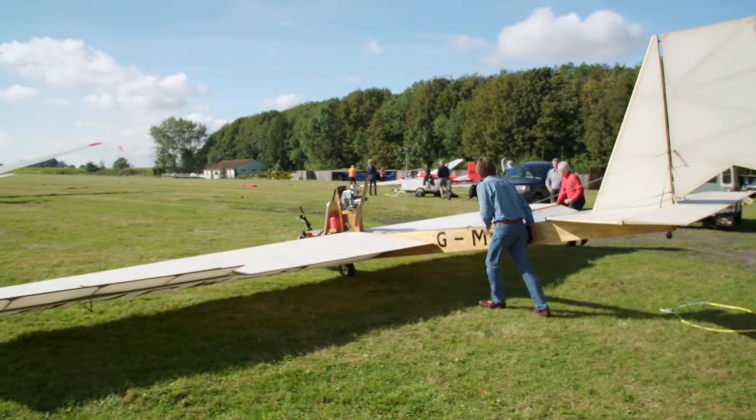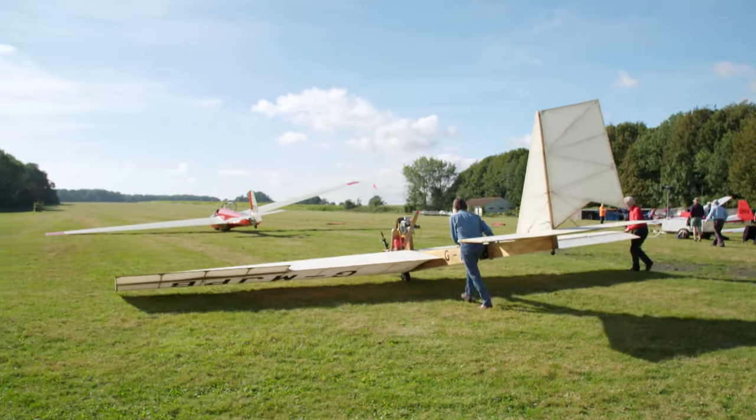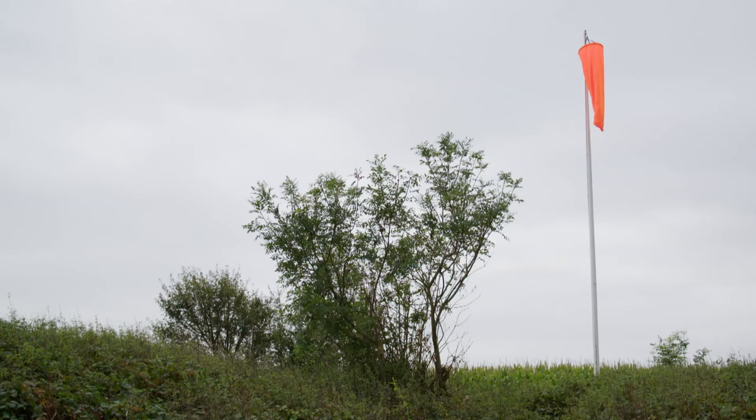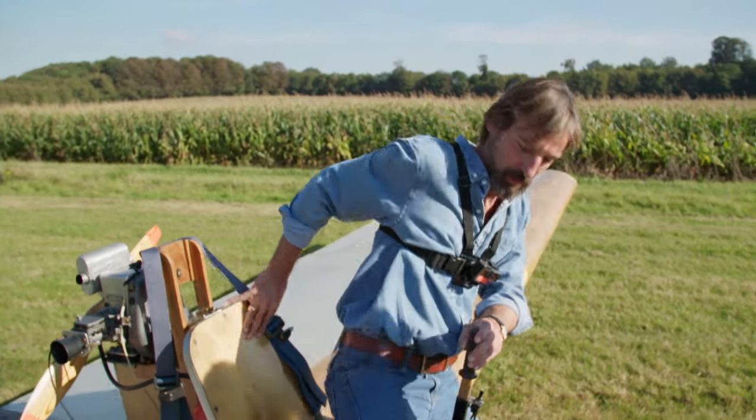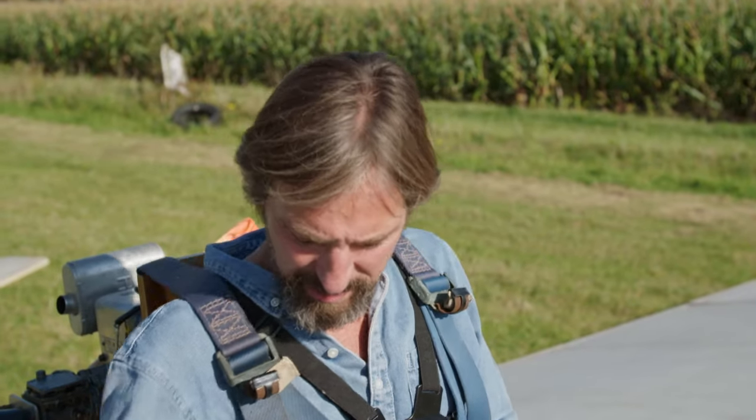Shall we put it into position? Yes, so we can compete with those. So we can compete with these modern rubbish. Lovely day, lovely place. And a lovely machine. So, all good, really. Ready to go.